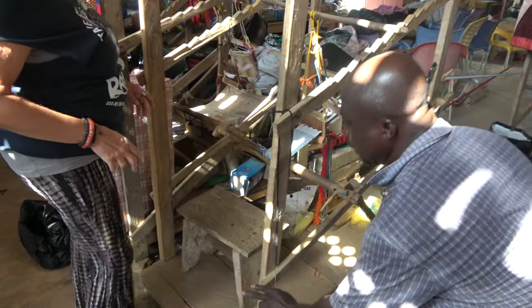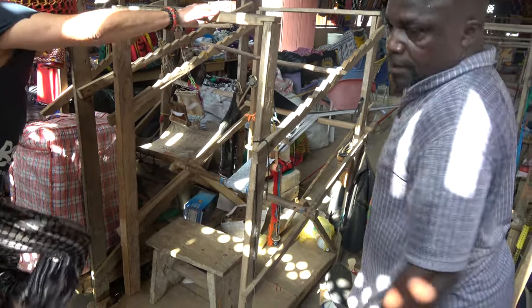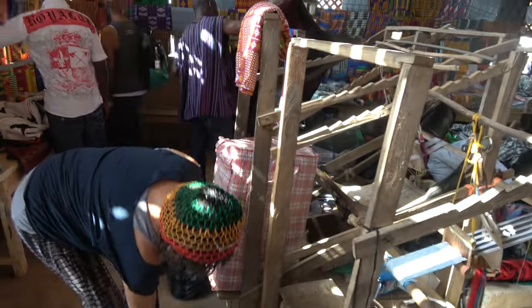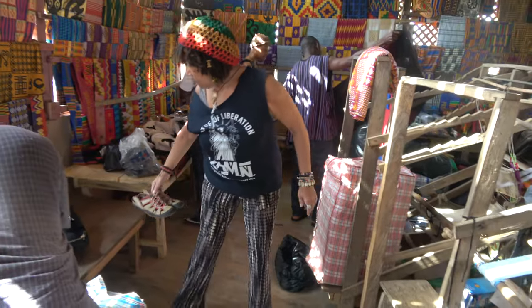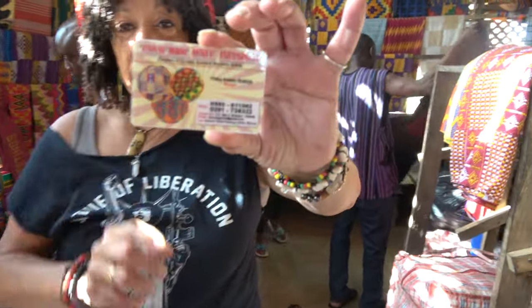Now, here's my sister right here. My brother's getting ready to show her how this Kente production operates. First of all, I'll give you my card. And show your card up so we can see it. Let's show your card up. Oh, nice. Let me see his card.